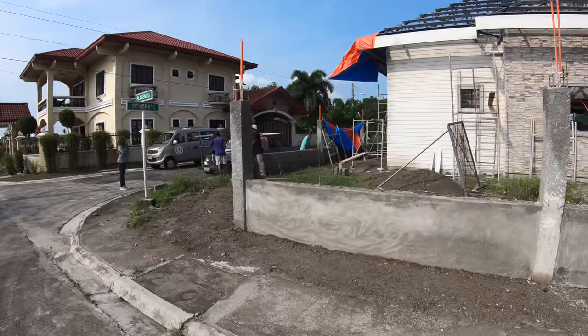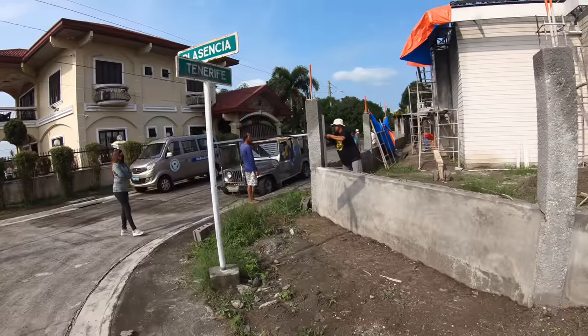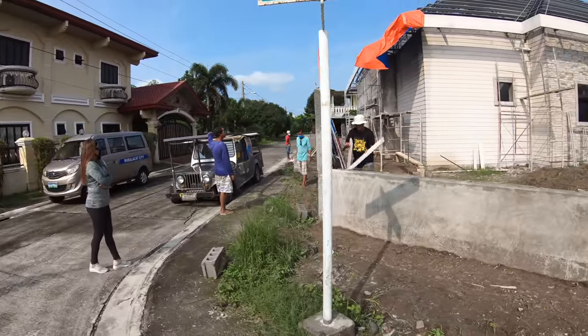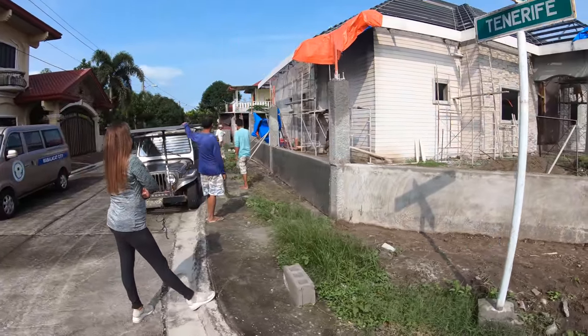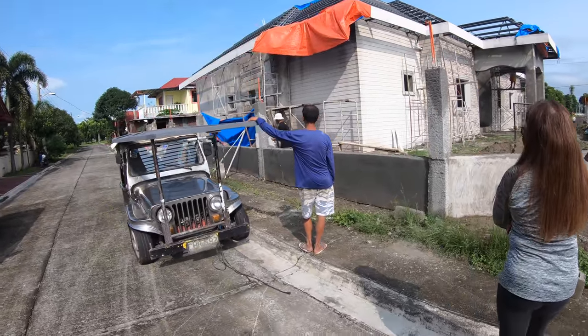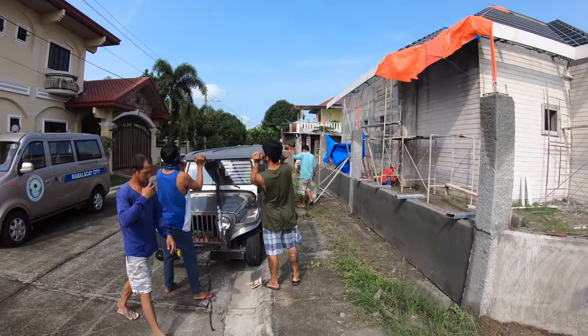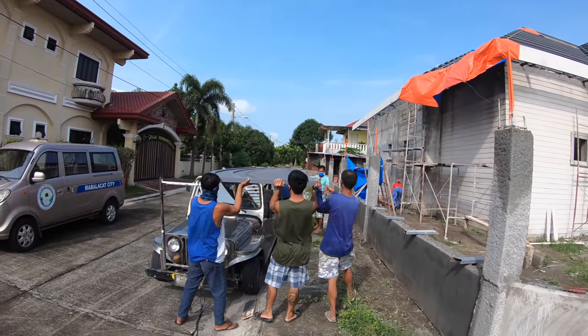Well, as usual, my guessing skills are incorrect. They're gonna put one on this side of the house, the south side of the house. Let's see what it looks like on this side. All right, here we go. Round two.